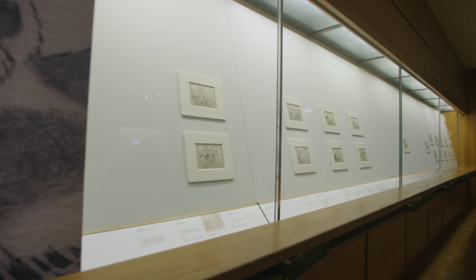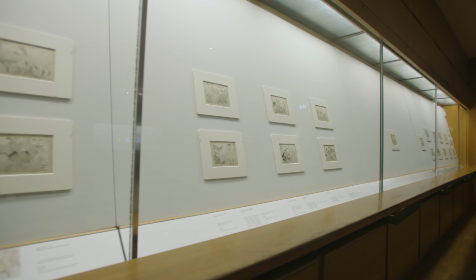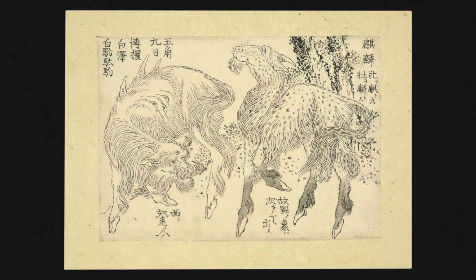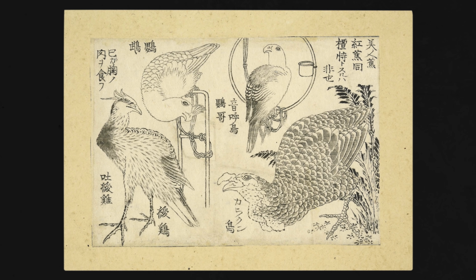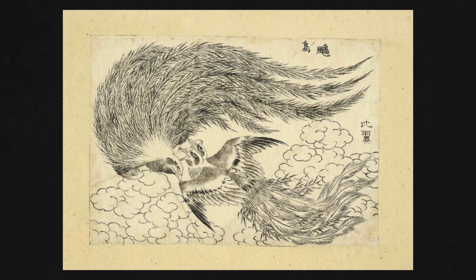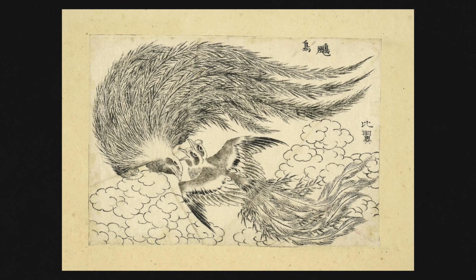Hokusai's drawings of the natural world come closest to the example of earlier encyclopedias, but his animals and birds engage the viewer with a distinctive penetrating gaze. The British Museum's drawings for the Great Picture Book cover mythical beasts, land animals, and birds, with only 4 illustrations of plants and minerals.